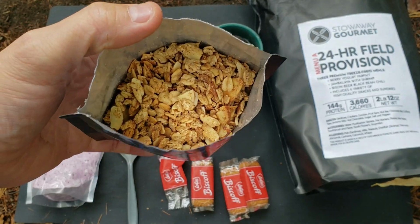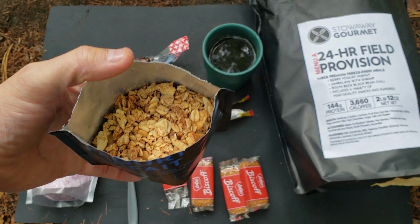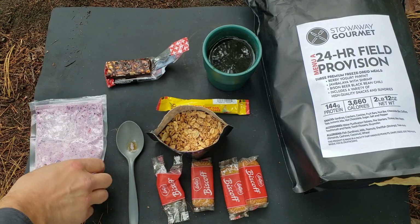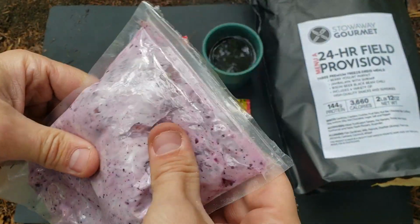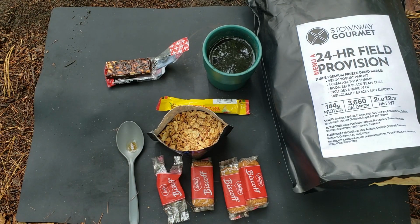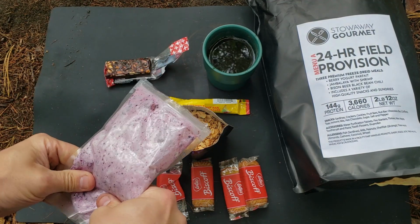It's time for the main event. I cut down the little yogurt parfait bag just to make it like a bowl. Now we have our yogurt. It's been sitting for about 10 minutes now. Should be able to open and pour it in. Let's see how it turns out.